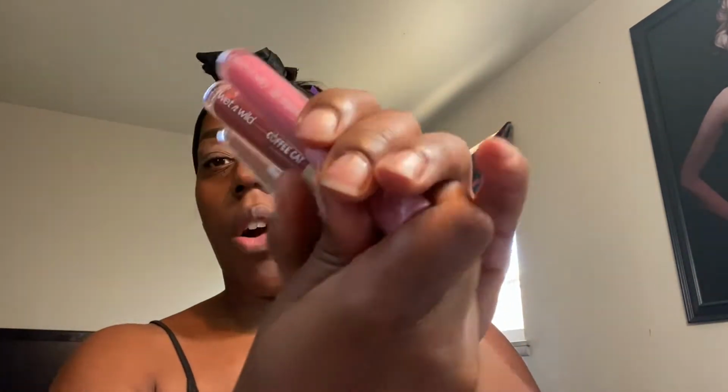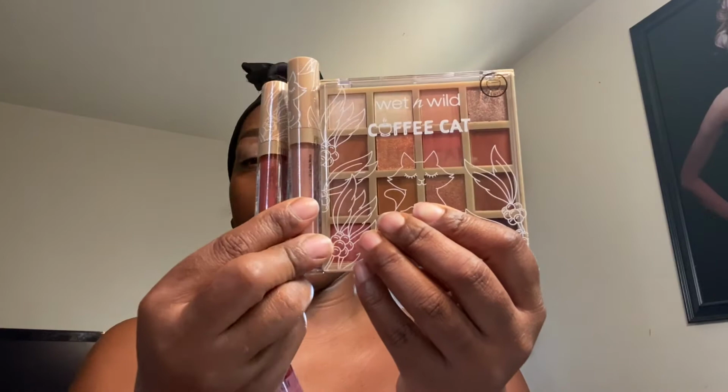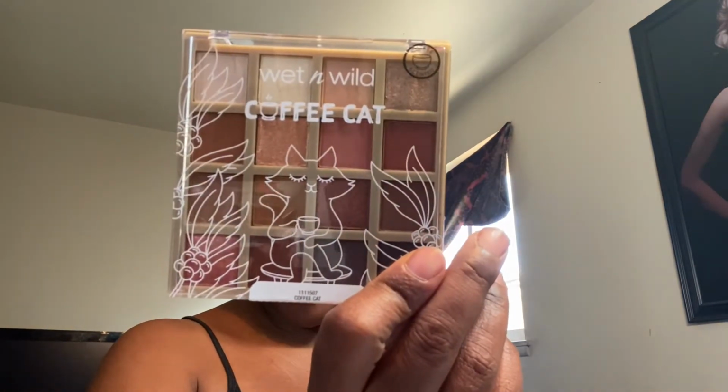So here are the lippies that I purchased. I think it's 2 or 3 lippies per palette. So I got 2 that are a part of the Coffee Cat palette, and then I got 1 that's a part of the Ice Cream Bee, and I got this pink looking one here. I might get the rest of them, but I don't know how I'm gonna like them, so I figured I would wait. This video I'm going to dedicate to the Coffee Cat palette, since it will be easier to do a look with.